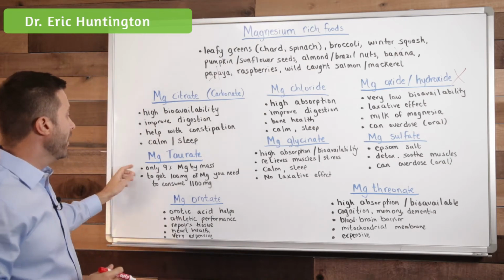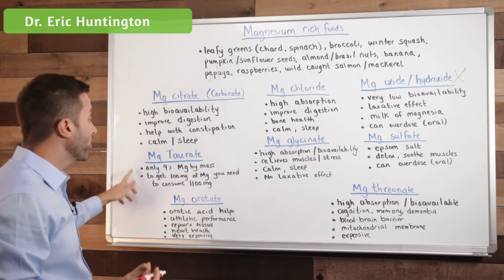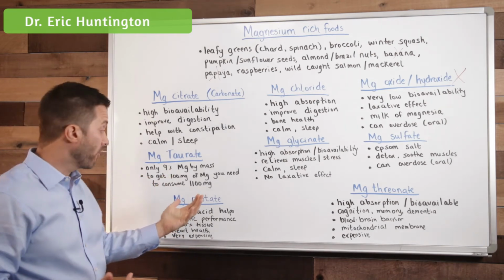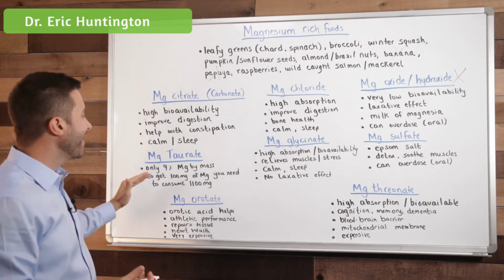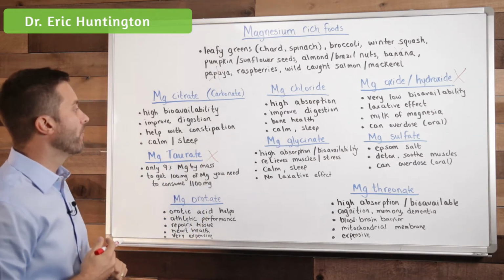Magnesium taurate only has 9% magnesium by mass, which basically means if you want to get 100 milligrams of magnesium in your supplement, you're going to have to take over 1,000 milligrams of magnesium taurate. So that's just not an efficient way to get your magnesium. That's not typically one that I'd go to.